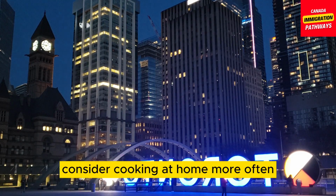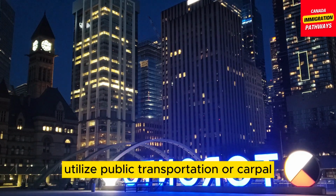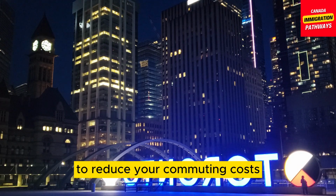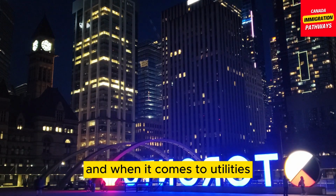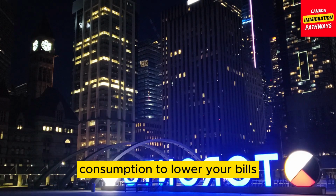Consider cooking at home more often to save on dining out expenses. Utilize public transportation or carpool to reduce your commuting costs. And, when it comes to utilities, be mindful of your energy consumption to lower your bills.